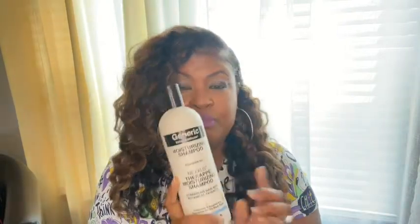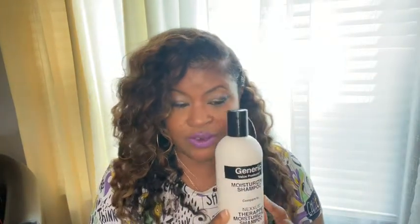Now, sometimes if I don't have that, I go to Sally's. This works really well, and this is a generic moisturizing shampoo. It's like Nexus. You can compare it to Nexus. And you guys, I'm in love with this stuff. This will get you right. This will get your hair moisturized and on point after clarifying. It puts that moisture right back into it. And that's what you need. You definitely need those things.